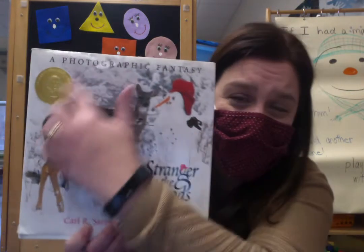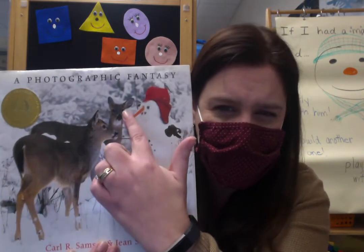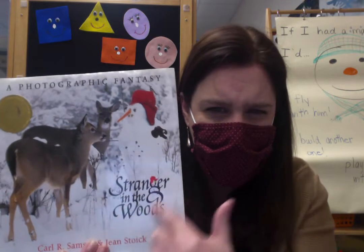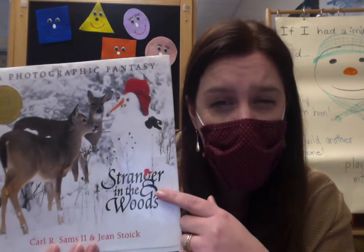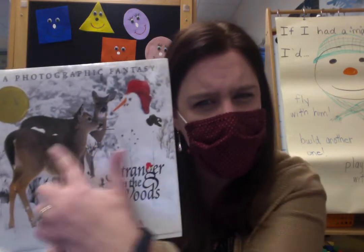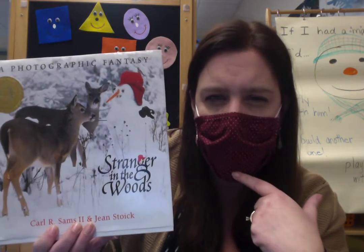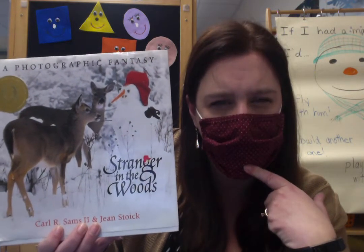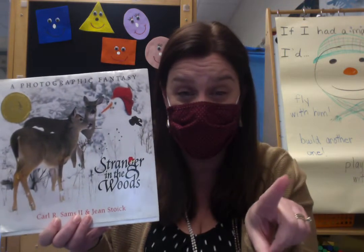Now, if you look right here at the cover, I see two deer, and then I see right here, what do I see? I see a snowman. And it looks like the deer are looking at the snowman. So I wonder who the stranger in the woods might be. Maybe it's the snowman, but I have something else to tell you.